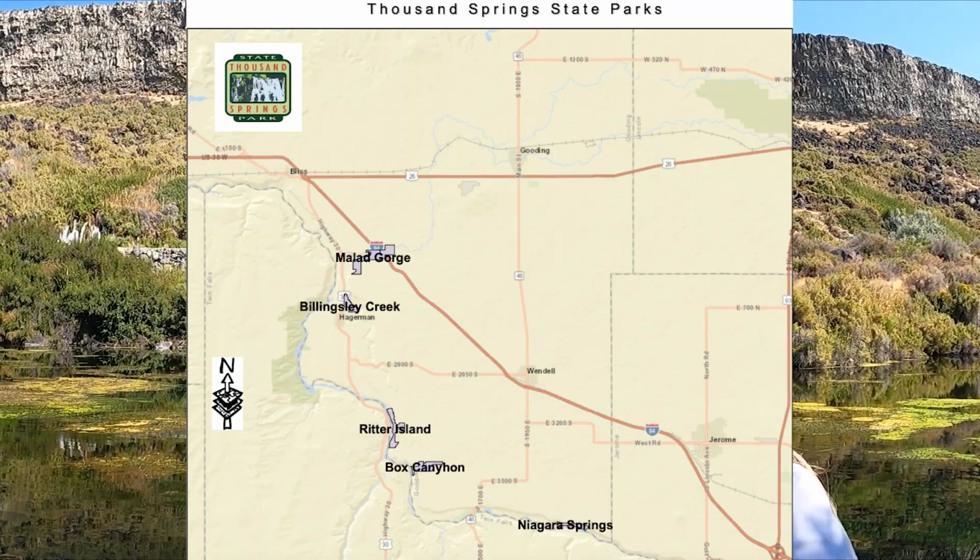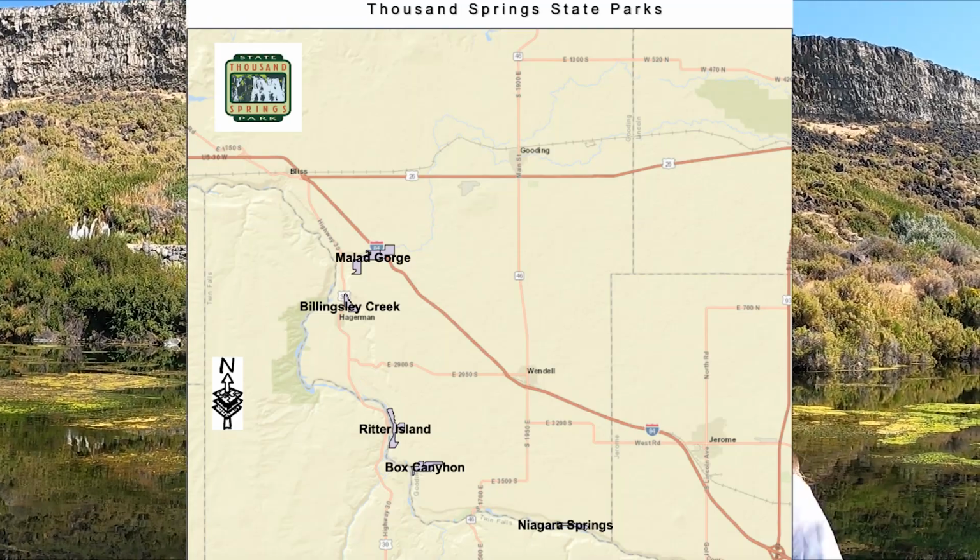Our last two springs for the day are in the Crystal Lake, Niagara Springs area of Thousand Springs State Park. There's 6 different units, so we've been to a few of them, not all of them. I'll list them all though, so you're aware of them. The first one that you'll come across is Niagara Springs.